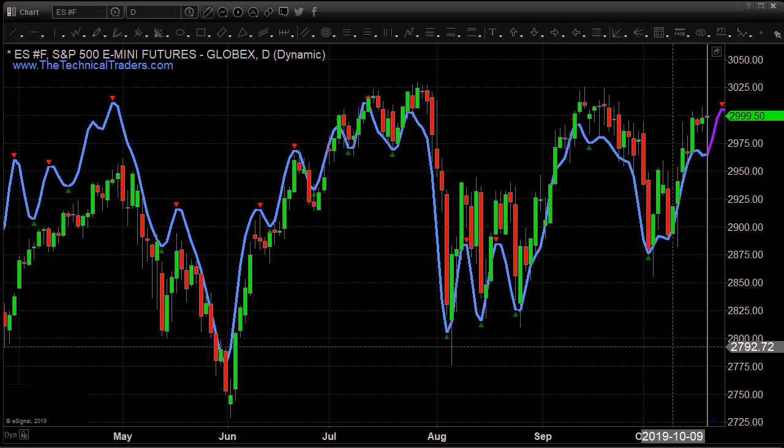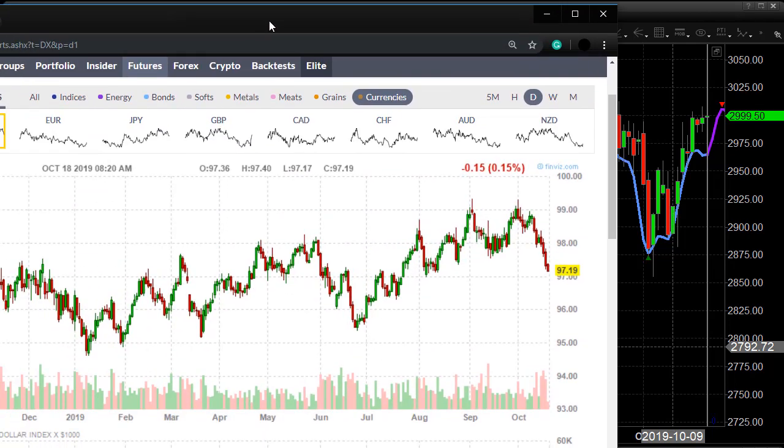Good morning, traders. It is Friday, October 18th, taking a look at the charts. Obviously, we got the Brexit deal that has come together. The question is, can it pass the votes? And of course, it's moving currencies in a pretty big way.